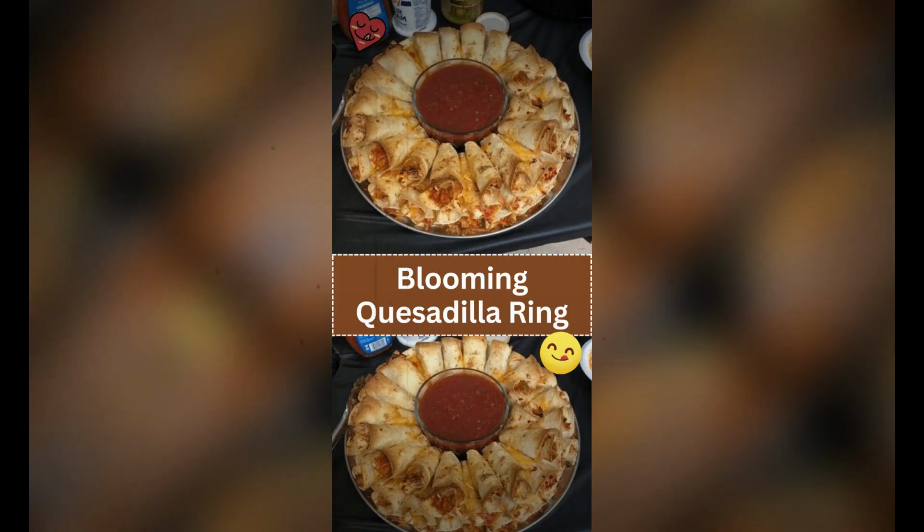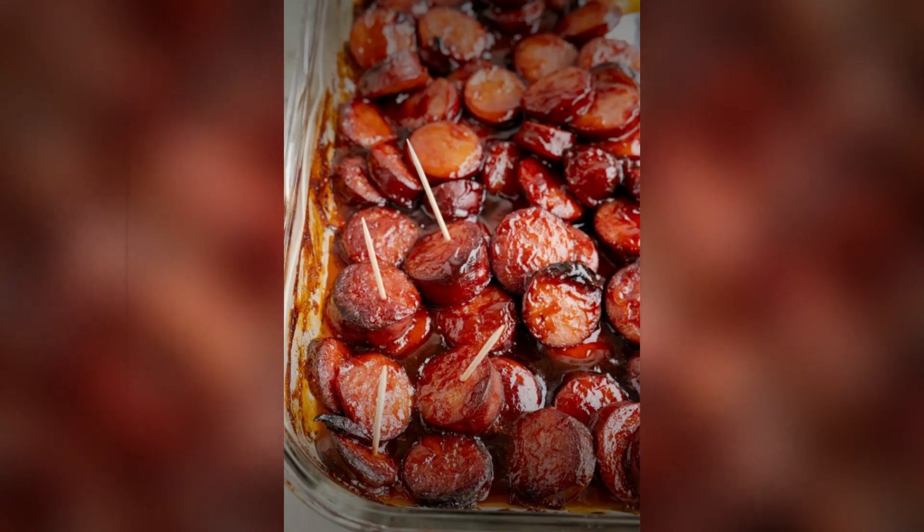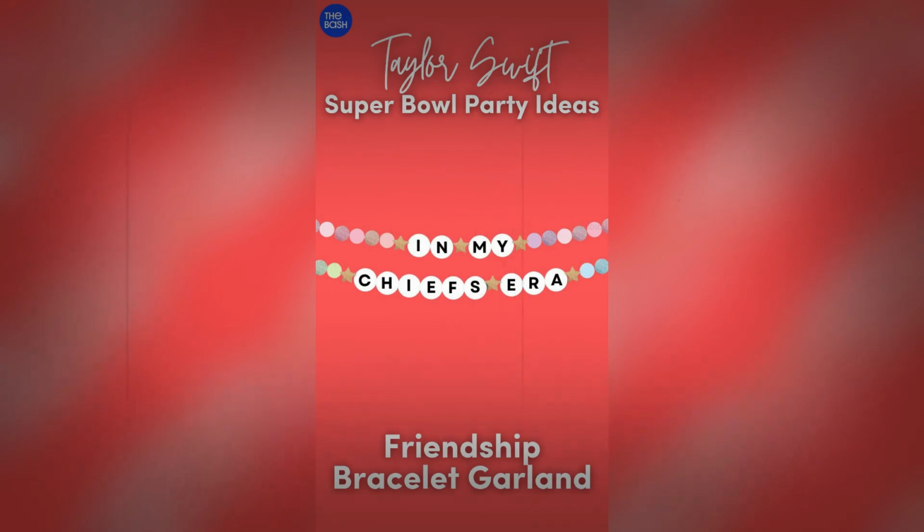Last but not least, we have chocolate-covered strawberry footballs. These are a fun and festive way to satisfy your sweet tooth while staying on theme for the big game. Cut to footage of Host dipping strawberries in chocolate.